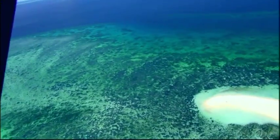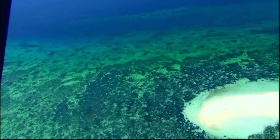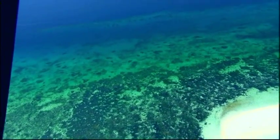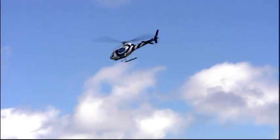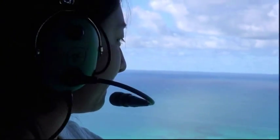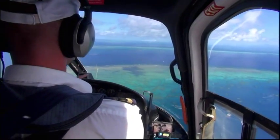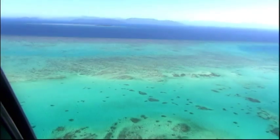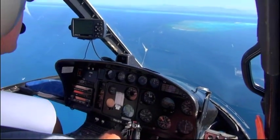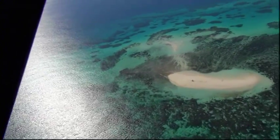When your day on the water comes to an end, that doesn't mean the reef experience has to finish there. Instead of cruising back to the mainland, you can fly home with GBR helicopters. Straight away, you can see why this is a win. It's absolutely stunning, isn't it? Oh, beautiful part of the world. From the reef, it's a stunning 25-minute scenic flight back to Cairns, enough time to soak up one of the 7 natural wonders of the world.